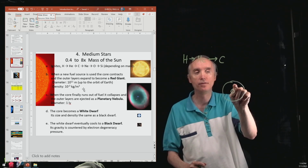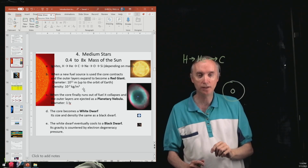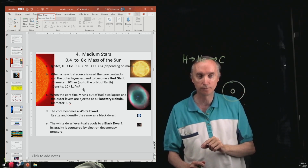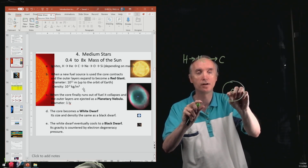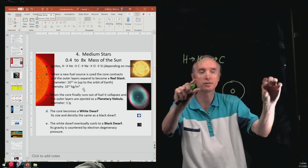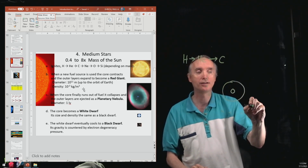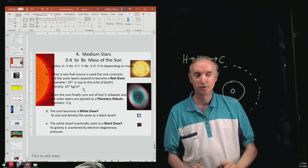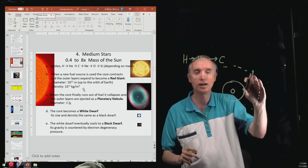Now, what's going to happen to this part out here? This part will be feeling the heat from these increased nuclear explosions in the core. So this outer part of the sun is going to expand. The core is going to contract, but this part is going to expand. It's going to expand greatly, but I can't show that to you on this board because the board is too small.